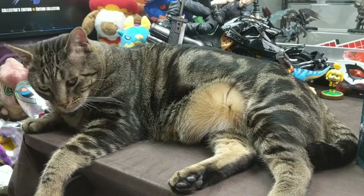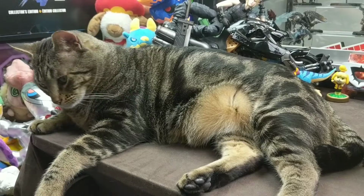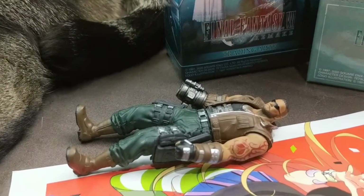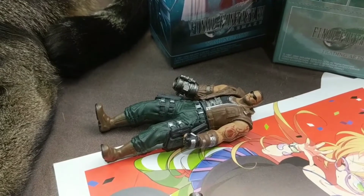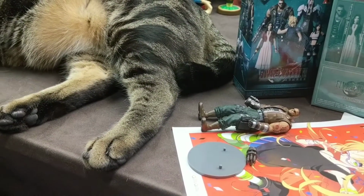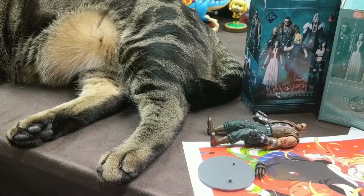Alright, so I'm gonna go ahead and get the figure out of here real quick, get it over here so the plastic sound's not right up in your ears. Not looking too bad. Yeah, for $35 for the whole set, I gotta admit, I still haven't seen them all just yet.